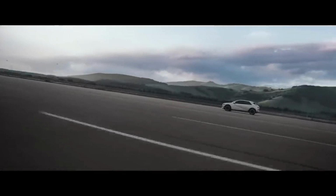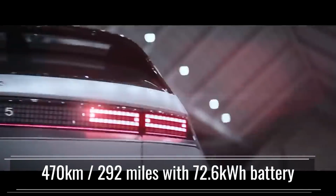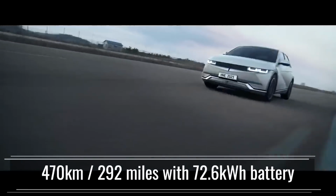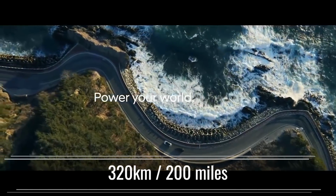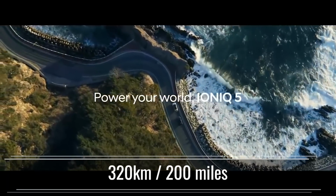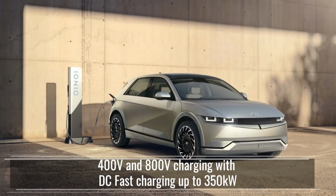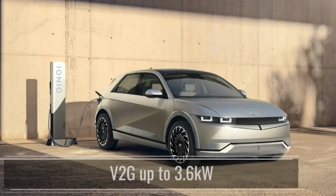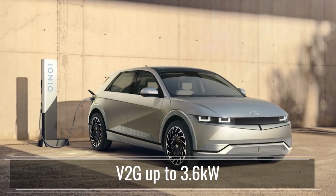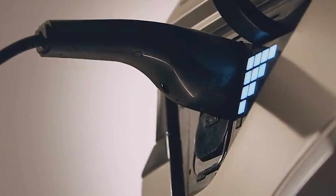want to stress it. But it looks like the WLTP range will be 470 kilometers or 292 miles with the 72.6 kilowatt hour battery. The standard range could be around 320 kilometers or 200 miles. So not great. This supports 400 volt and 800 volt charging with DC fast charging speeds of up to 350 kilowatts. It has V2G with up to 3.6 kilowatts with one port under the second row seats and another port at the charging port.